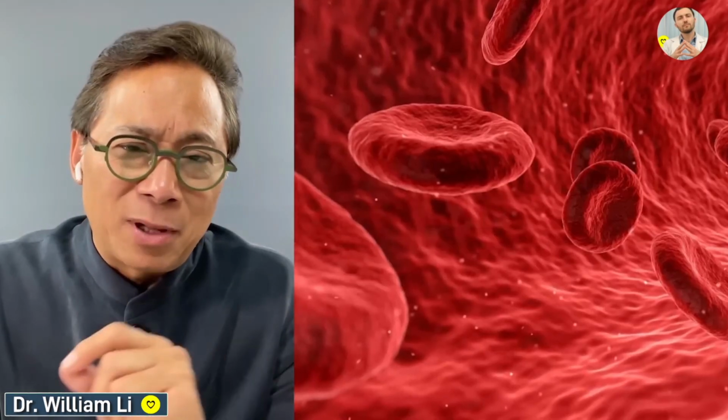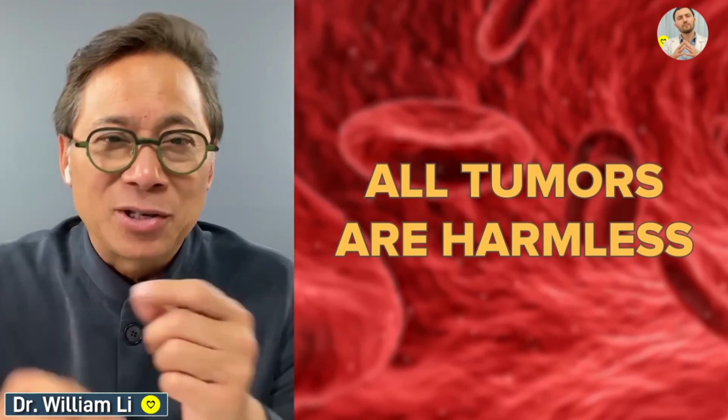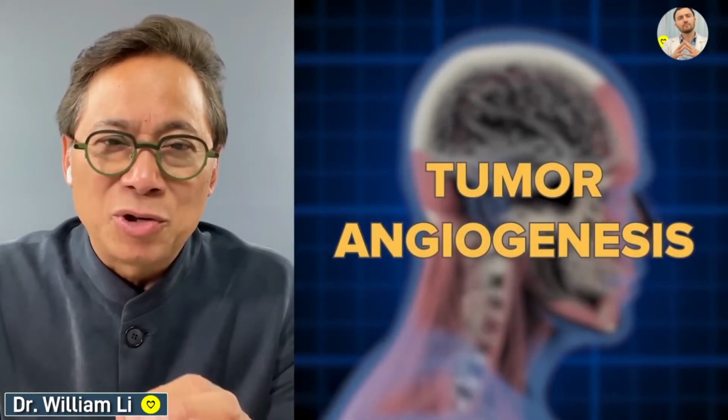But our immune system swings by, finds that microscopic cancer, and takes it out like a sniper. And so good, strong immunity is actually cancer fighting, and green tea does that as well. But the thing that I think is most remarkable is that the catechins found in green tea cut off the blood supply to tumors. Now, all tumors are harmless until they actually get a blood supply. And this is a process called tumor angiogenesis.